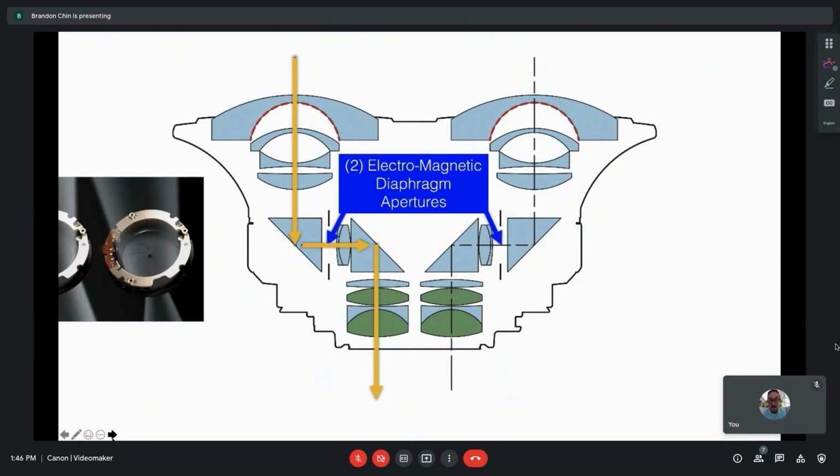Now, additionally, something very unique about this lens is that we actually have 2 electromagnetic diaphragm apertures, and they're perpendicular to that image sensor. As you're stopping down, they're working in synchronization, so that when you're rotating your rear dial on our EOS R5, you have that same functionality that you know and love out of a Canon camera, no different than your RF or EF lenses that you've used in the past.